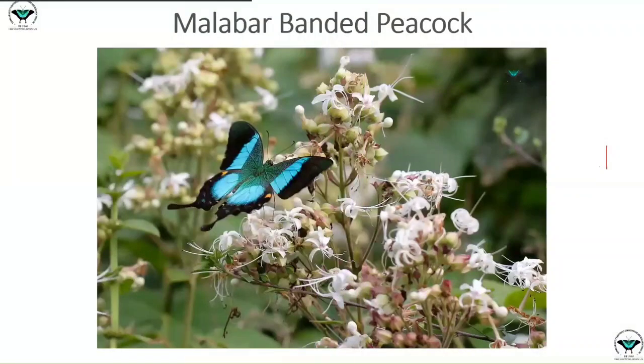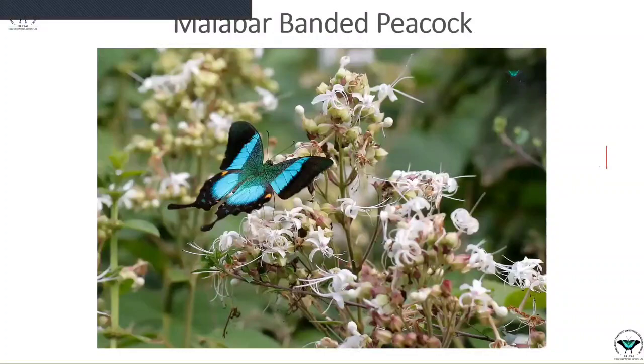First, we'll talk about the swallowtail family of butterflies. The Malabar banded peacock is a very common butterfly. You can call it a locally common butterfly, and it is distributed in the entire stretch of the coastline, with fewer numbers as you go towards the higher altitude.